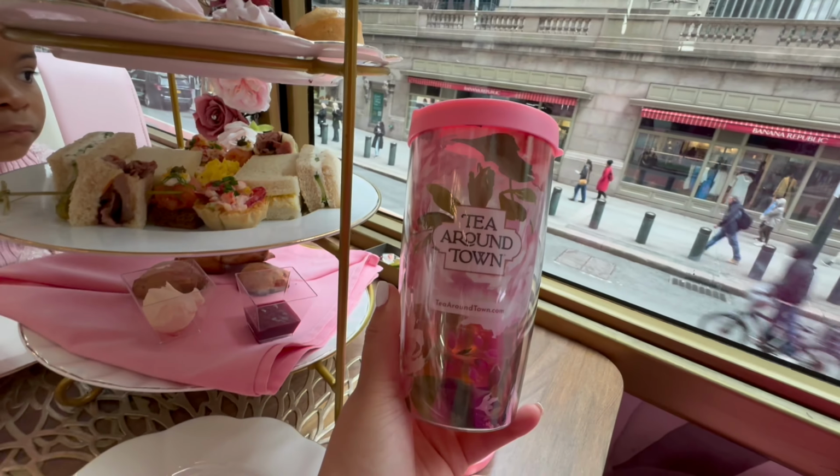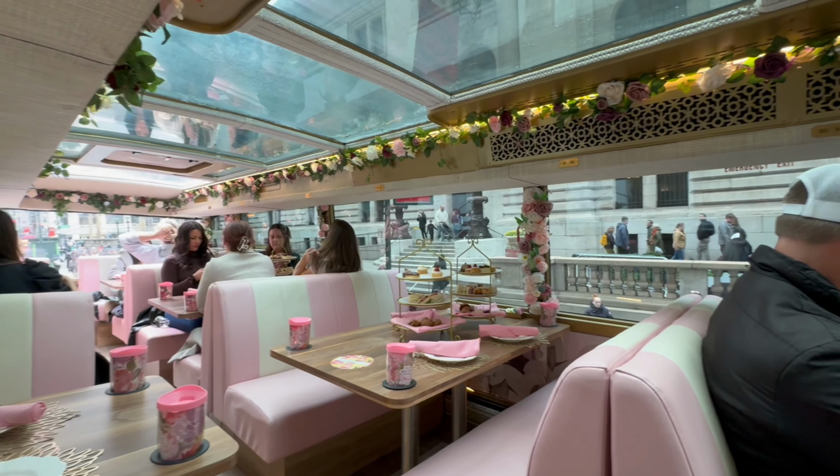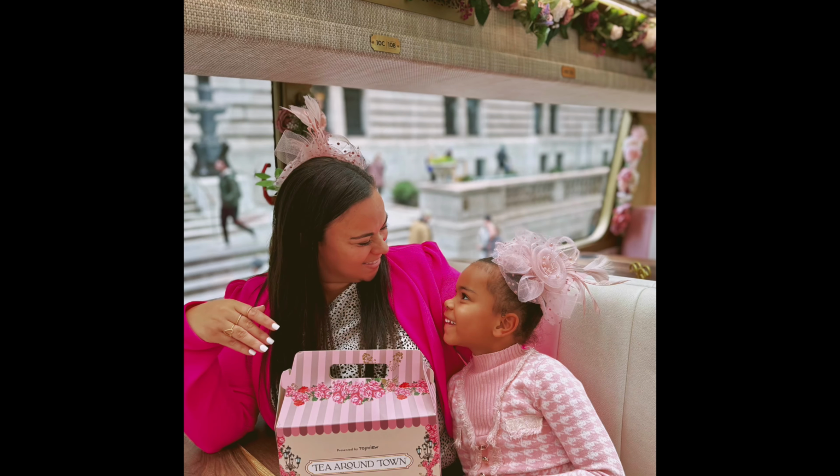Hey guys, it's Michelle, and today we are talking about Tea Around Town, which is this ultra glamorous and innovative tea bus that takes you all around New York City and checks out the sights. Recently, my daughter and I had the ultimate mommy and me date when we boarded Tea Around Town.